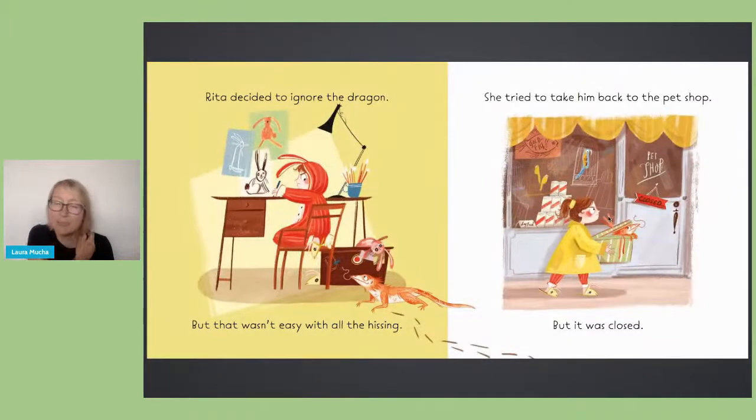Rita decided to ignore the dragon. There she is, drawing some rabbits with her rabbit hood on. But that wasn't easy with all the hissing. Poor little Spike. Look, he looks so sad.